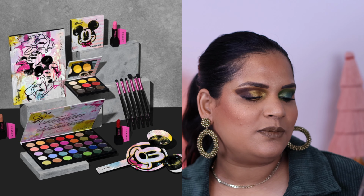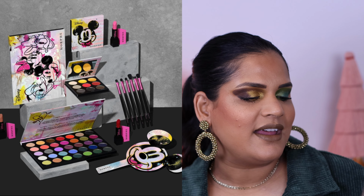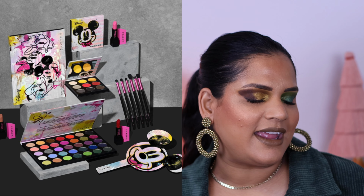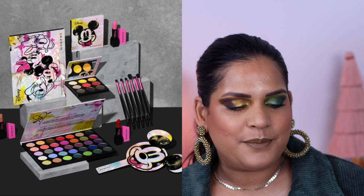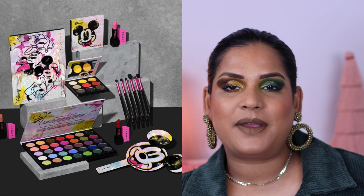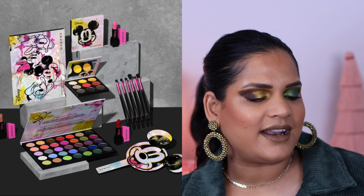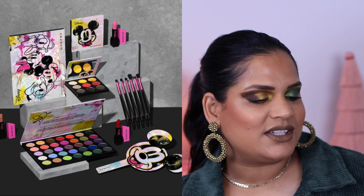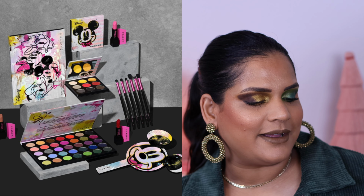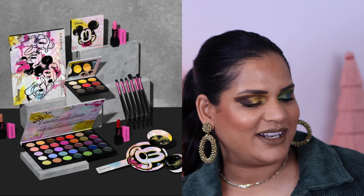So there is a Truth Be Bold Artistry palette, which is $32 with 35 shades. There's also a Mega Matte Lip Trio for $20. There's a 6-piece brush set and a hand mirror. Honestly, I don't want this collection, but I do feel like this is one of the better Disney collaborations. There's also a 9-pan eyeshadow palette that's kind of like representative of Mickey, and I think they did a really good job with that. I also really think the packaging's cute, and that one lip shade is so pretty, the neutral shade. Oh my gosh. Anyway, I don't want any of this, but it's not the worst thing I've seen Morphe do. Let's put it like that.